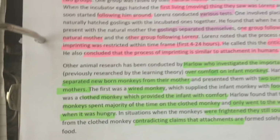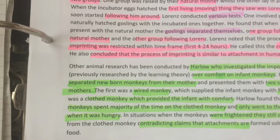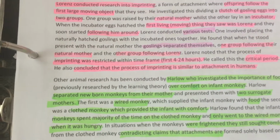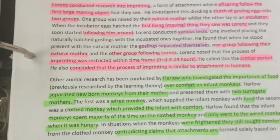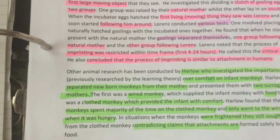Lorenz noted that the process of imprinting was restricted within a time frame, the first 4 to 24 hours. He called this the critical period. He also concluded that the process of imprinting is similar to attachment in humans.